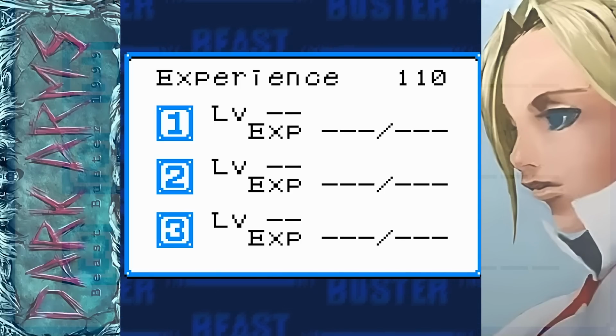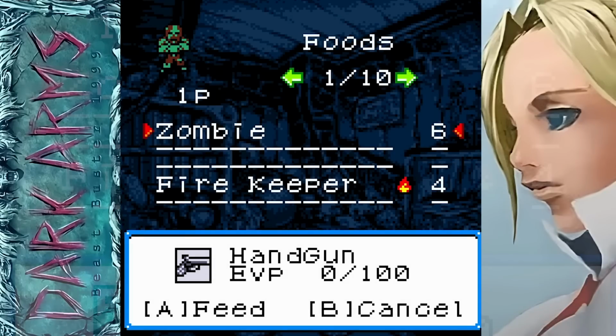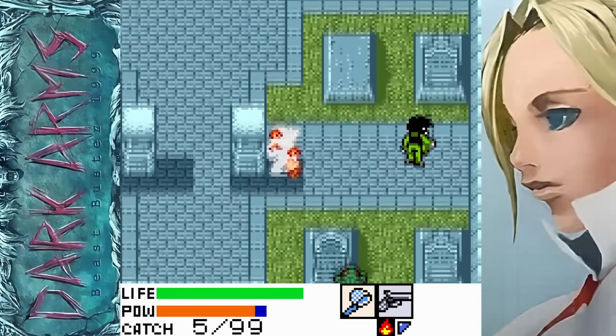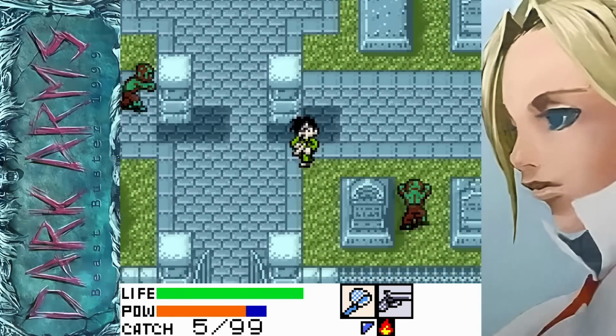Once you complete an area, you can go back to your base and use the captured souls to create new weapons or level up and improve existing ones. For example, you can apply souls to increase the experience points of a weapon, but certain souls also add attributes like fire. The thing is, if you use these weapons, you'll be causing more damage, but you will not be able to capture their souls.